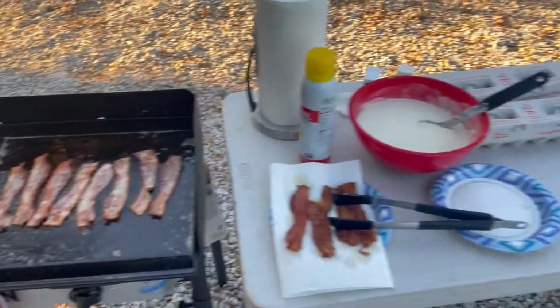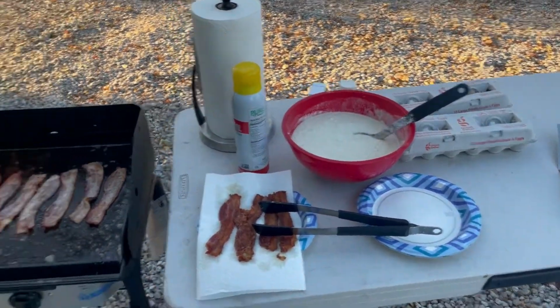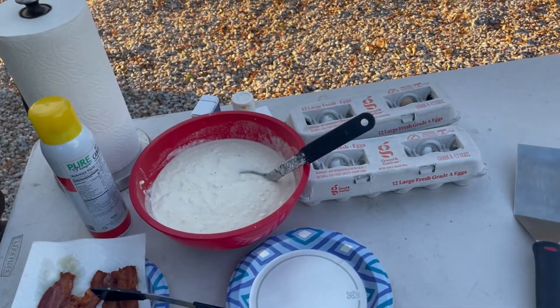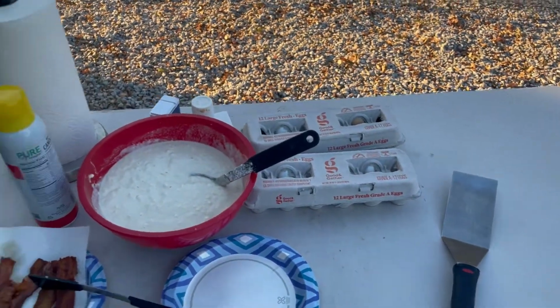We're doing breakfast for dinner today. Bacon's crisping up nicely. And we'll throw down some pancakes and finish it off with some scrambled eggs.